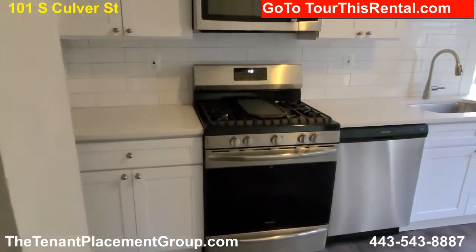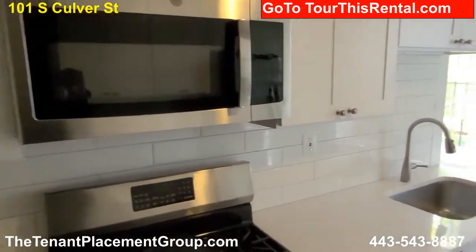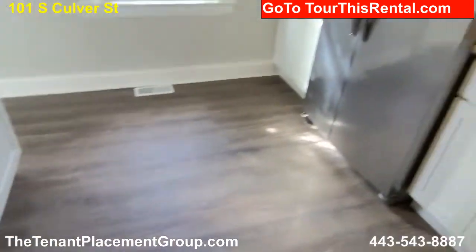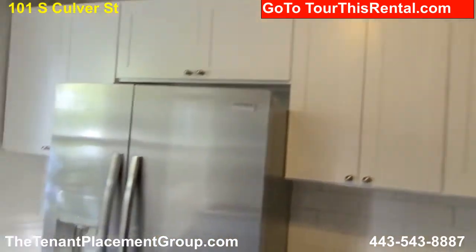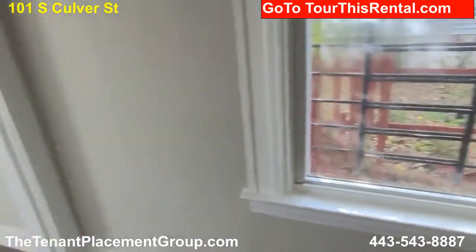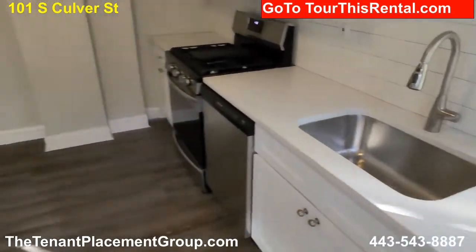We go into the kitchen. New appliances, stainless steel stove, microwave, dishwasher, stainless steel refrigerator, tons of cabinet space. Nice size kitchen. Deep sink.